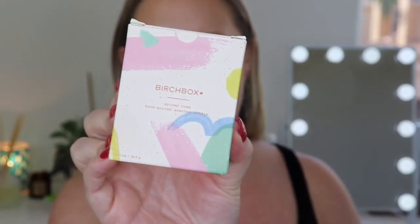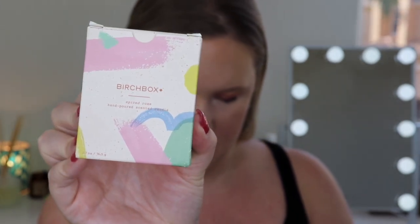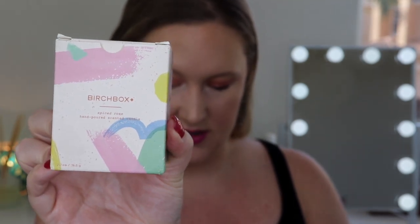Next up, this is by Birchbox. Oh yay, a candle. I love getting candles so much. This is a Birchbox Spiced Rose Hand Poured Scented Candle, and this packaging matches the outside. And this is $15, and it says, its spiced rose fragrance is reminiscent of outdoor celebrations, candlelit meals, and crisp fall air. And it says, tip, enjoy with a glass of rosé. Yes, please. And on here it says, you time.